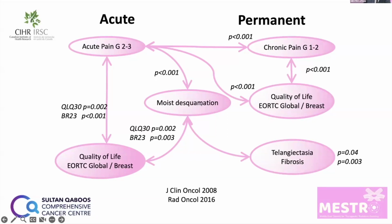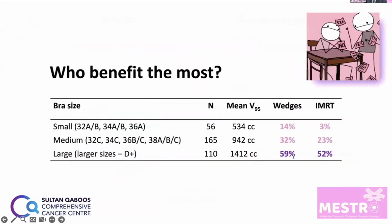So fighting against moist desquamation, fighting against acute pain, which is reduced by IMRT, can potentially reduce all those long-term side effects. Who benefits the most? That's the second question we ask, because we had patients that have small breast, medium breast, and large breast. And for small breast, we have an incredible reduction of moist desquamation from 14 to 3%. Medium breast, only a third. And large breast size, whatever you do, even IMRT, you have hotspot heterogeneity and you have no reduction. So those patients need something else.